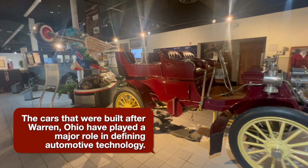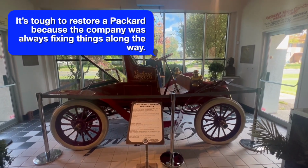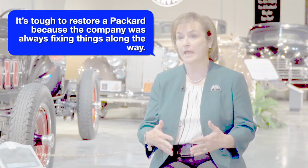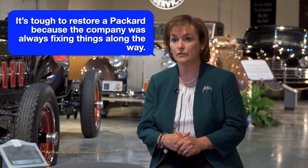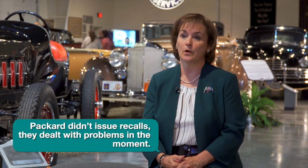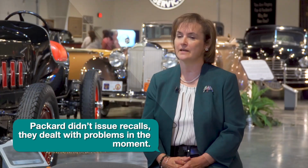The Legacy Gallery hosts all of the legacy pieces specific to Warren, Ohio. This big gallery was a move to Michigan that happened in November of 1903, and it has the cars that were built after Warren, Ohio. My office is right there in the hallway, and I hear it all the time.